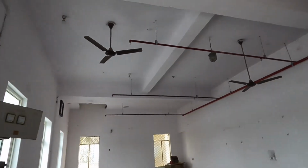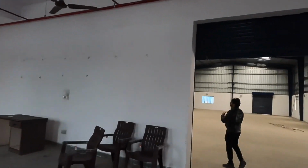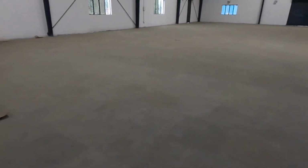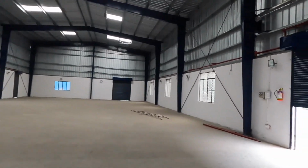This is the 1100 square feet office block. This shed is built on 5000 square feet with 30 feet height, which is suitable for warehousing also, for godown purpose also. So if you talk about the industrial shed, this building doesn't have a basement. This is brand new property.